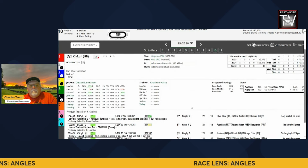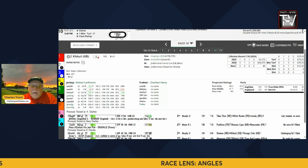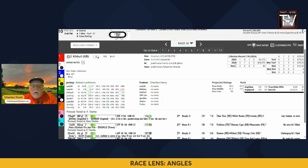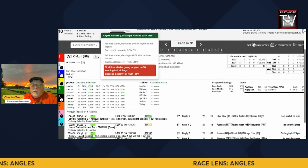The 2, another one from Europe. I looked and it's another one that has the lead and kind of coughs it up a little bit. And they were going 7 furlongs there. They're going a mile today. I'm more worried, can this horse hang on is the question. This horse will probably be out there winging it. And you've got to watch out for that. But for me, I'm going to sit back and see what happens. First time starter, Dan Foles, 50% or higher in the money. Ooh, that's a nice little stat, huh?